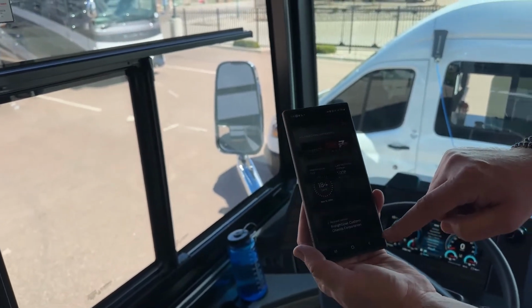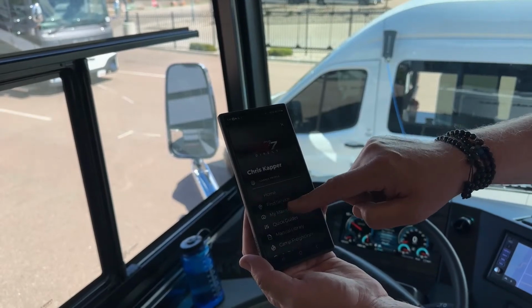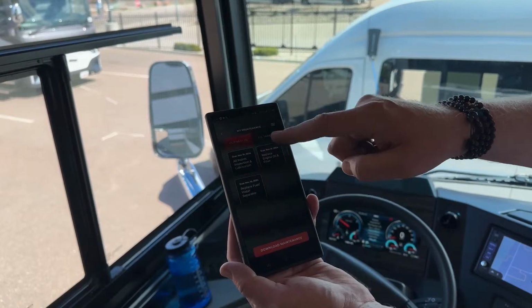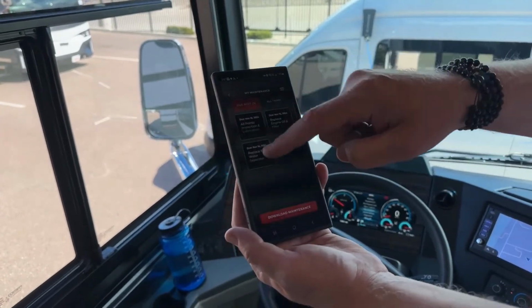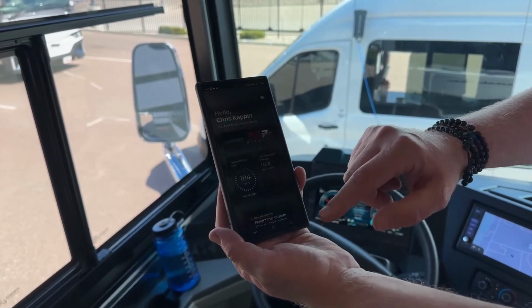Email, etc. If I don't understand, let's say, what my maintenance is, it's going to tell me when my next maintenance is due and what is due on it. What are all the tasks that are going to be coming up even after that? I'm in the green zone right now for the fake coach that I have in here.